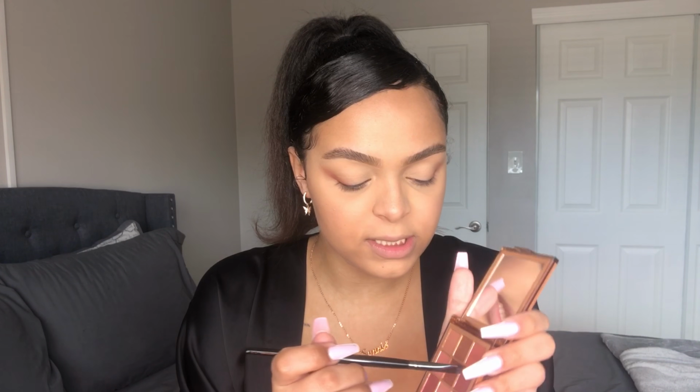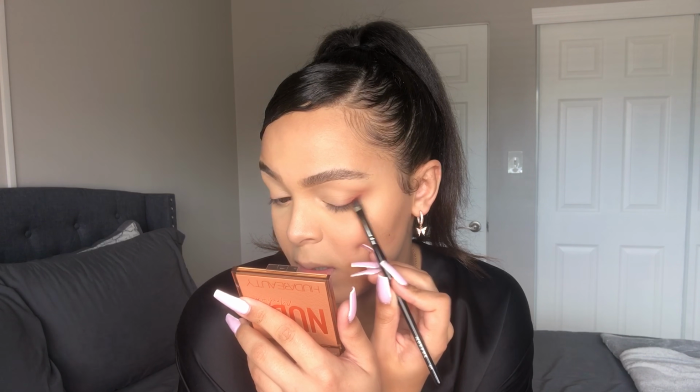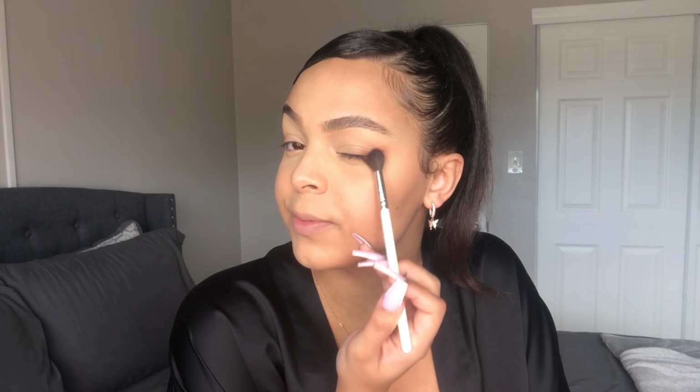So now what I'm going to be doing is going in with the darkest shade on the palette, and I'm basically going to be creating a wing with the eyeshadow, if that makes sense. I'm going to just dip it a little bit and then kind of create a wing. So it's gonna look something like that. So after I've done that, I'm going to just be blending it out as much as possible.